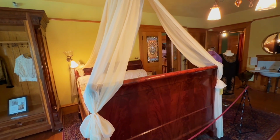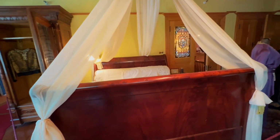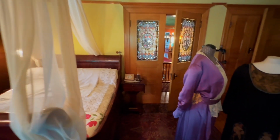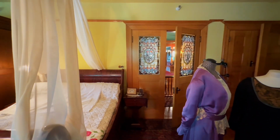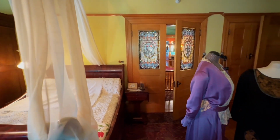As we continued from one room into the next, this room also has some elaborate stained glass, and it is to the side of the bed going into the hall area out here. You can see the light that it lets in is just beautiful and casts these brilliant colors into the room.